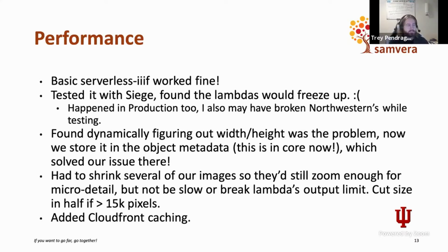A couple of other things I wanted to mention is we have some really big images. Our biggest scroll is like 260,000 pixels wide. So it took a little bit of testing to figure out how to scale the images so that they would come out fast and you'd still be able to zoom in deep enough. So our formula is, if you're bigger than 15,000 pixels, cut it in half before you make a pyramidal TIFF out of it. It sounds arbitrary, and that's because it is, and is a result of a lot of testing.